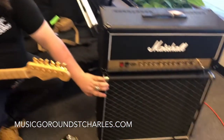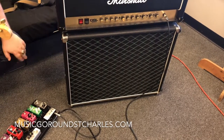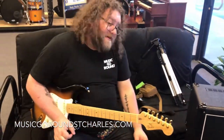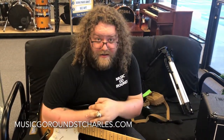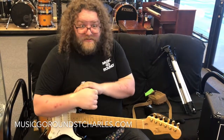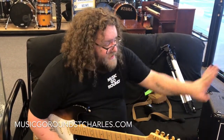Kind of a cool cab. It doesn't look like something recognizable maybe up front, but it's probably because it's not. We call it a Glaswerks. Glaswerks is a very small custom amp and cabinet company in Minnesota, a place called Afton, Minnesota. And we got this from a customer some time ago, and it just sounds killer.